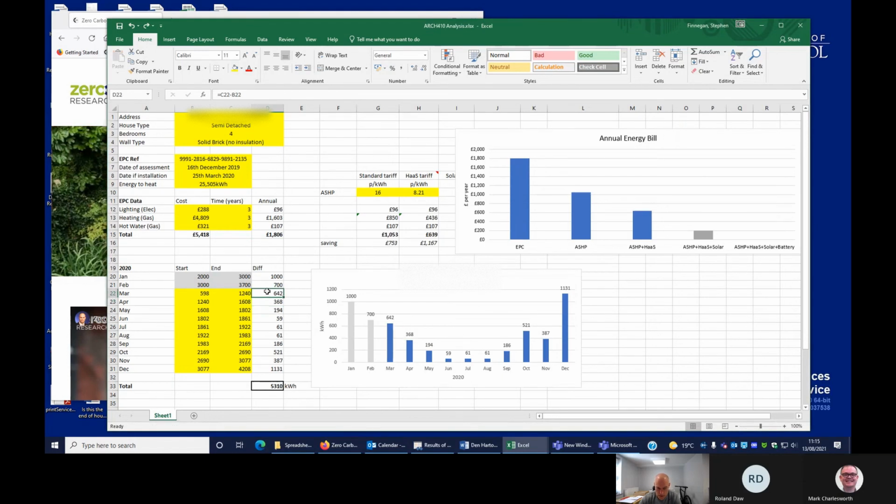Let me just go back. So these were the actual kilowatt hours of energy used by month. These were estimates for January and February. So I just estimated here for January and February based on this trend. So I think that's a reasonable estimate to make.